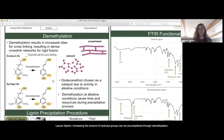Increasing the amount of hydroxyl groups can be accomplished through demethylation. Through this process, the CH3 is removed from a methoxy group. Then the remaining oxygen is protonated, resulting in an OH group.